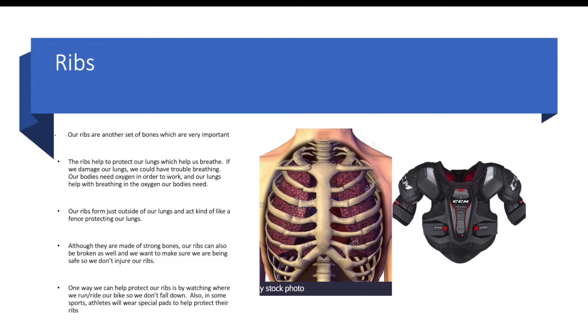One way we can help protect our ribs is by watching where we run and ride our bike so we don't fall down. Also, in some sports, athletes will wear special pads to help protect their ribs.